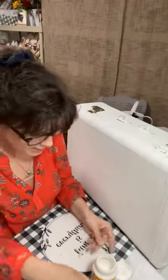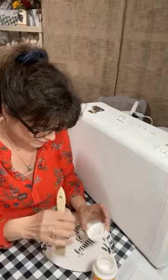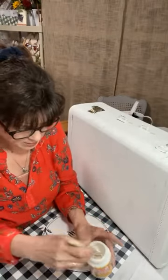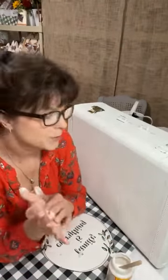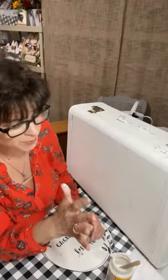And with this one here, let's use my favorite. Like I said, this is one of my favorite brushes. I have like three or four of them. But I want to make sure, nope, that's dry. There, we'll get the right kind on here. Yeah, it's ready. I want to make sure that I first put Mod Podge on there, then I put my image on, and then I put it over the top.